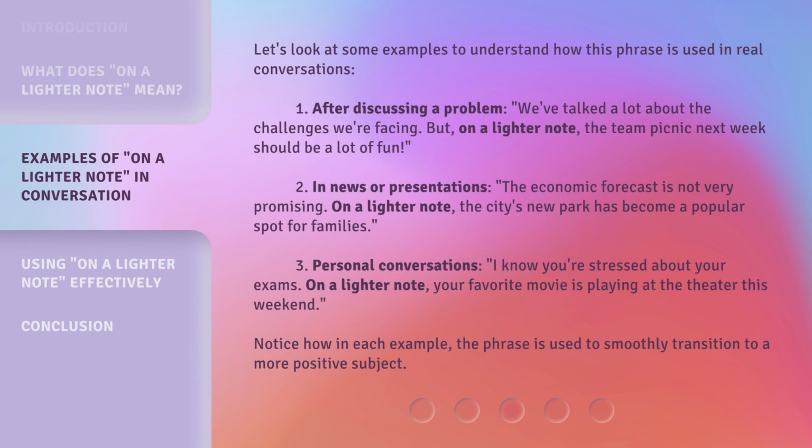Let's look at some examples to understand how this phrase is used in real conversations. One, after discussing a problem: we've talked a lot about the challenges we're facing. But, on a lighter note, the team picnic next week should be a lot of fun.